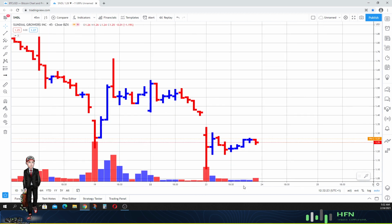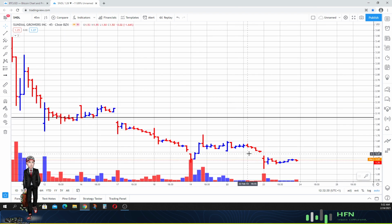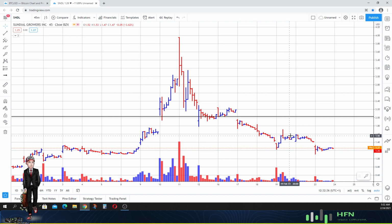45-minute chart. The market in Sundial definitely wants to continue to see some movement higher in price. Like I said, we've got to identify some restriction. The first one is $1.40. Next one would be $1.60, then ultimately around $1.75. Those are the areas where there are sellers sitting on the sideline waiting to sell their Sundial stock in the market, which would impinge the market from going higher.